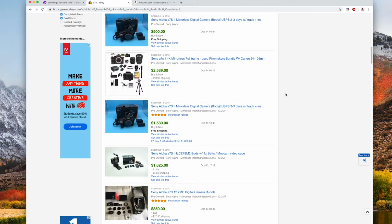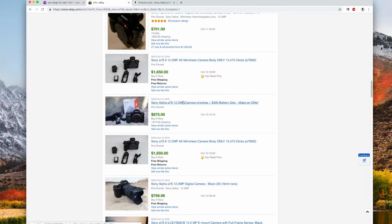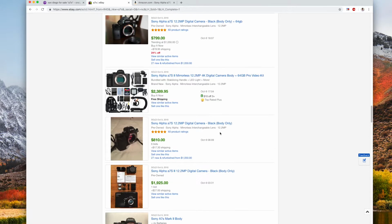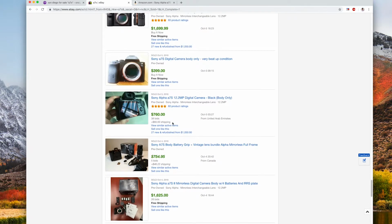So now we've noticed that on eBay it goes for around 700 to 800, while on Craigslist it goes for 1,000 plus. Basically, you want to buy for the cheaper price. You can sell this instantly on eBay at 700, because someone is going to buy it for sure. There's a 701 listing plus $30 shipping. So if you sell this A7S for 680, I guarantee someone will buy it, because there's nothing here that is remotely that cheap.